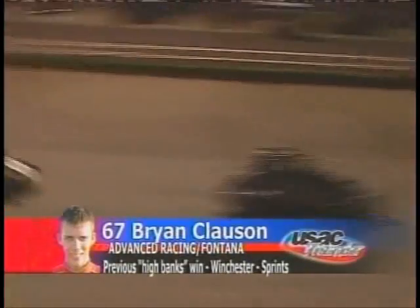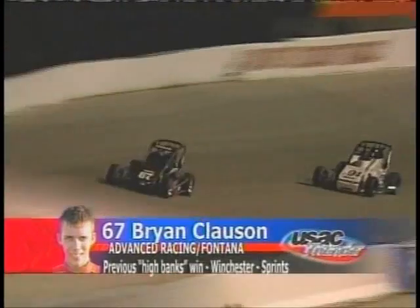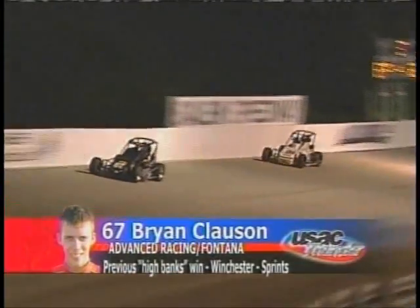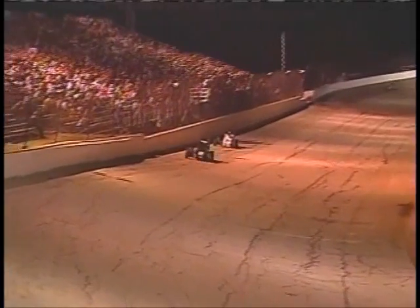But the big question mark is, will Brian Clausen be able to score a victory for the Target Chip Ganassi development team out of the Keith Kunz Motorsports stable? Right now, he's been wrestling with the car a little bit more, Rob, than let's say he did in the previous 10 or 15 laps.